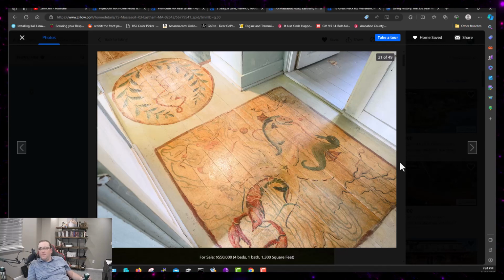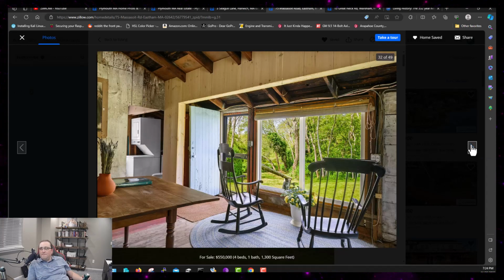I don't know if you can clear them, put some clear coat or something over them. Really beautiful. It's just unique. I'd love to know when those were painted. A nice sitting area off here again. You kind of saw this from the picture where the pantry was.